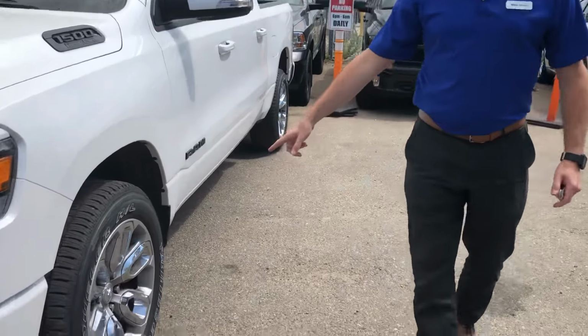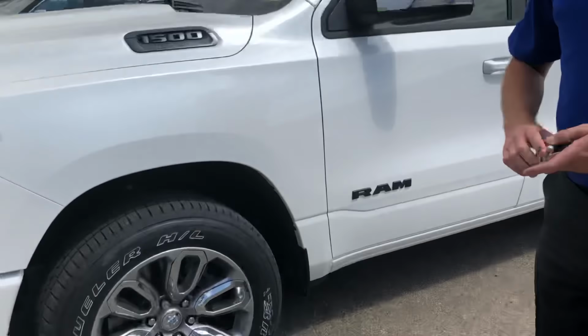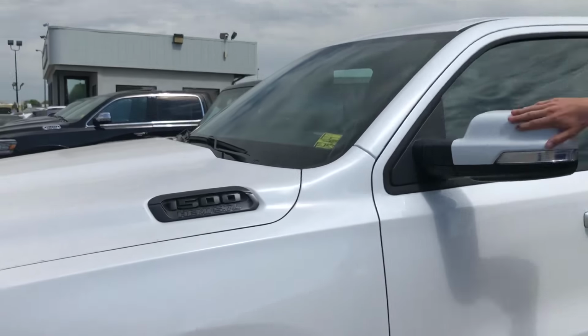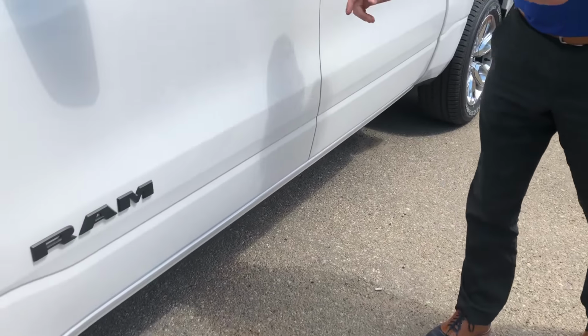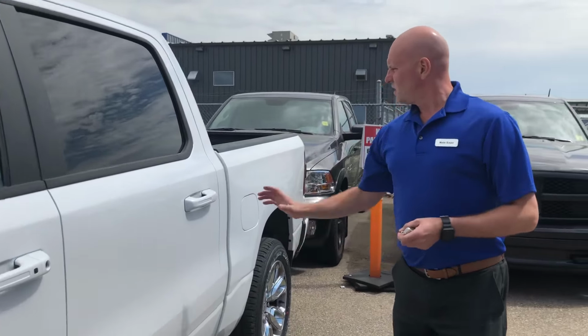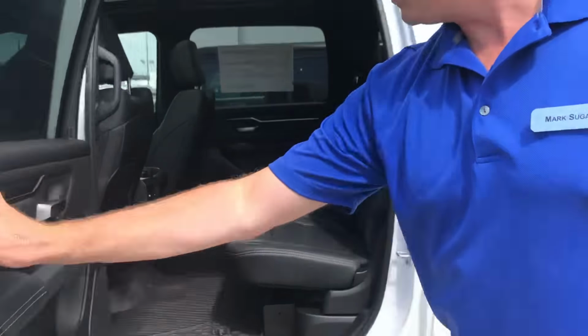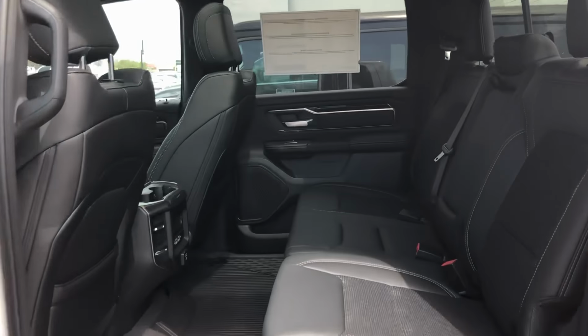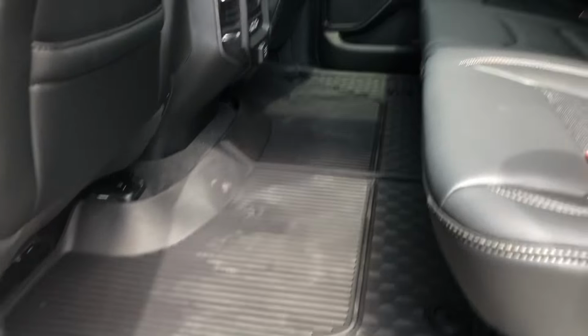20-inch rims on here, so check out these rims. Also, they come in black as well. The side here, body color mirrors, black rims on there, black logos on this one. Keyless entry. So right here you'll see this isn't a mega cab. They've extended this 4 inches. So that's going to give you a lot more room back here. Look back here, there's no more hump there, so a lot more cargo space as well, foot space.